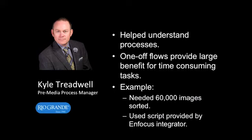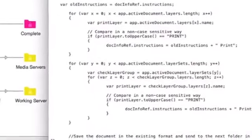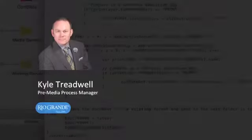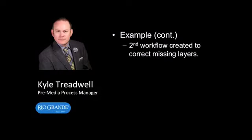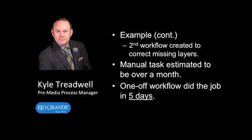I needed to know which files had the correct layer structure within the Photoshop document and which ones did not. Andrea wrote us a script for the Photoshop configurator that sorted the files. Once we knew which files needed correction, I created another flow to add the missing layers. This would have taken us weeks to months to manually open each document to check for the layers, fix it, save it, and then move on to the next file. We completed sorting and rebuilding all of the layers within about 5 days.